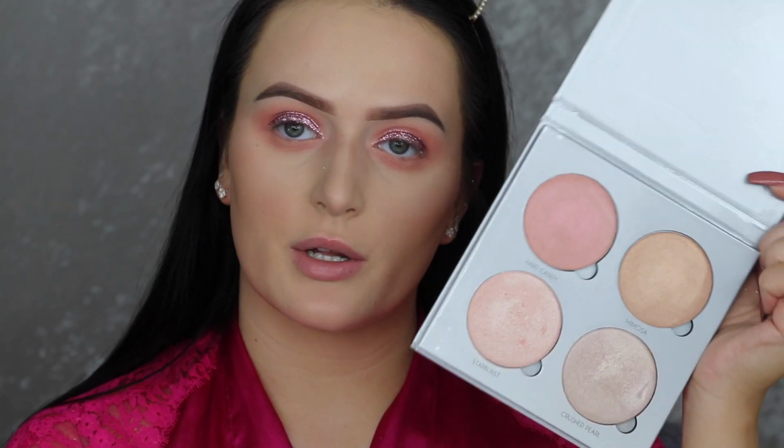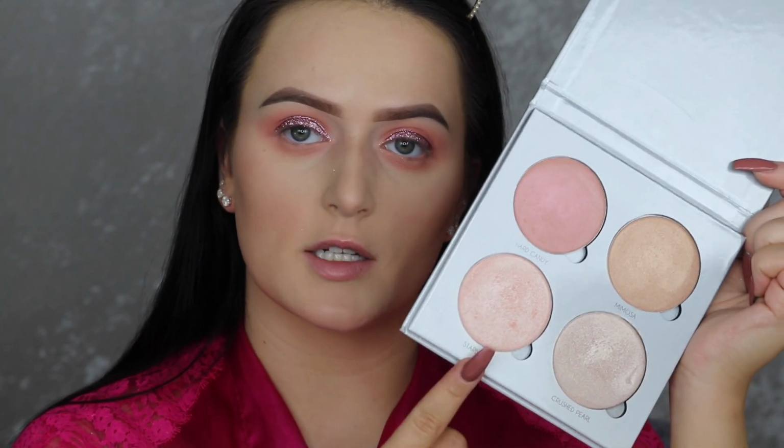I'm going to be highlighting my face, brow bone, and inner corners with my ABH Gleam Glow Kit and mixing Crushed Pearl and Starburst.